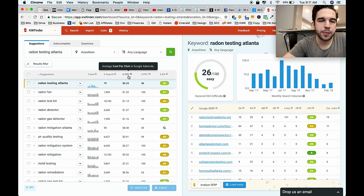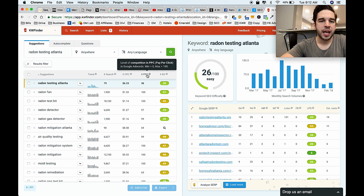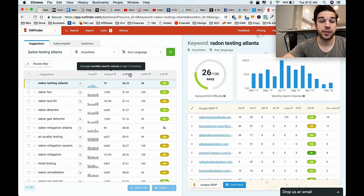The cost per click, the CPC: if I was trying to show an ad for a radon testing company, it would cost about, on average, $6.23 to get people to click through to my website. Now, this PPC metric right here is the competition for paid ads on Google AdWords. So 0 means no one's advertising for it and there's not a lot of commercial intent, whereas a 100 means that it's about as commercial and purchase intent as it gets. So this one's a 36, so that's not bad. And if you hover over these, you can see explanations as well.